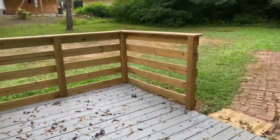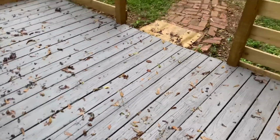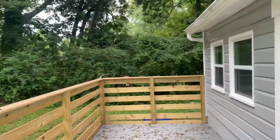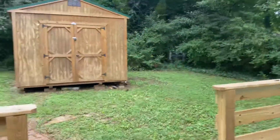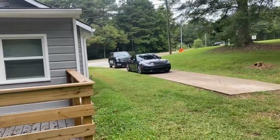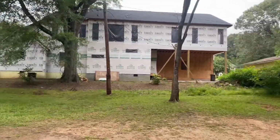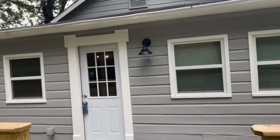Let's step out into the back. So this home has front and back porch. So you pick and choose. It's kind of like a corner lot. A lot of yard space. It has an extended driveway. As you can see, they're steady building. Nice property and nice location.